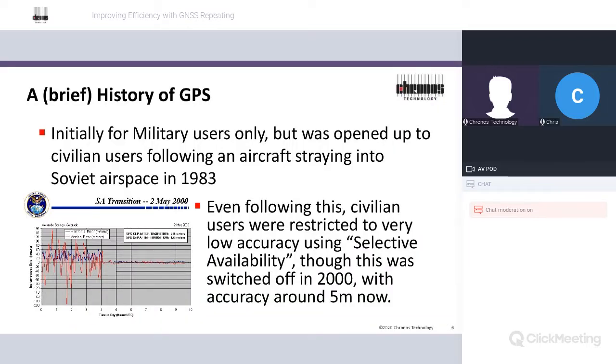It was initially for military users only, but they opened this up to civilian users in 1983, but at a reduced accuracy. Initially, you could only get around 50 meters accuracy, but after an event in the year 2000, they switched this down to 5 meters. You can see the graph on the left, courtesy of the gps.gov website. Selective availability was switched off overnight, and you can see the accuracy jumping from 50 meters down to 5 meters, meaning that anybody can use this signal for their car sat-nav, and most importantly for us here, for aircraft navigation.